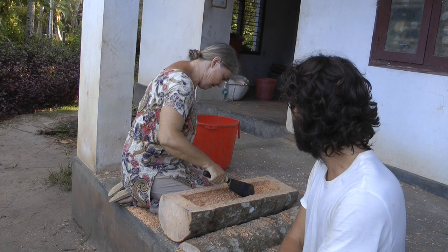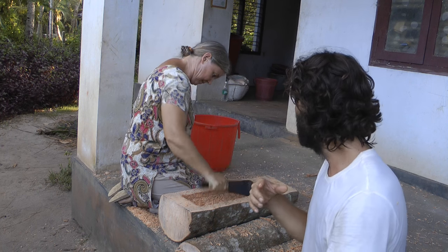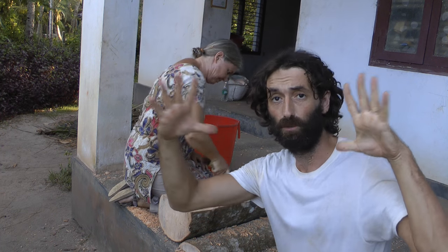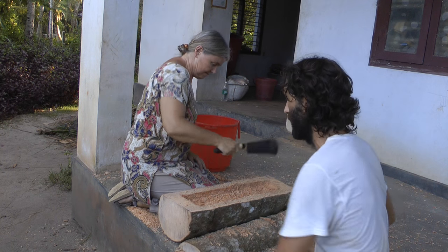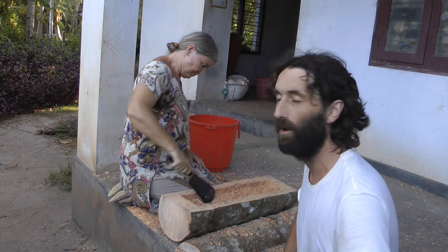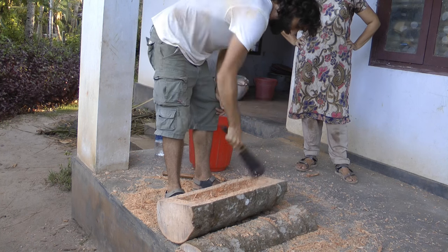Sure. Yeah. If you're doing this for the European honeybee, and in India you can get Italian bees, then you would of course use the base of a coconut, which is really, really, really wide, and you make it a little bit longer, and you have just the perfect size for the Italian bee as well. There we go.